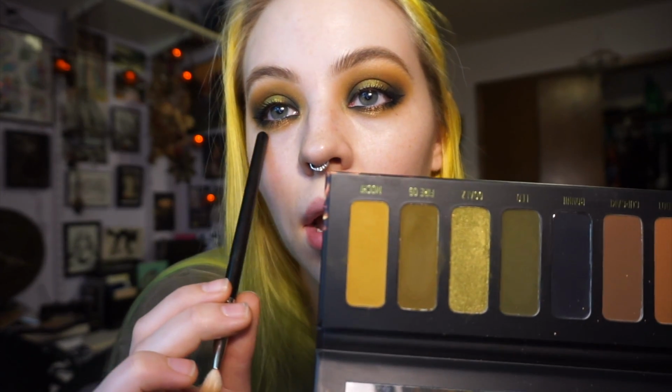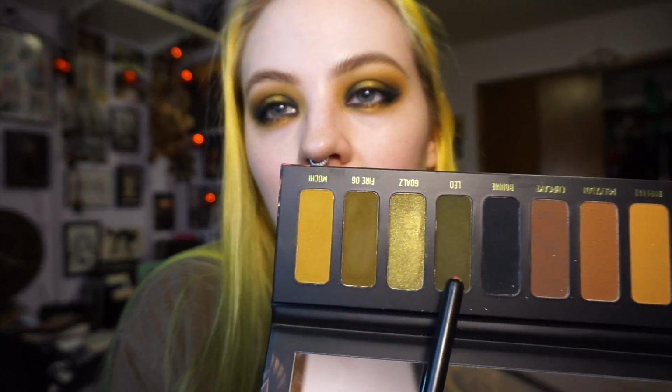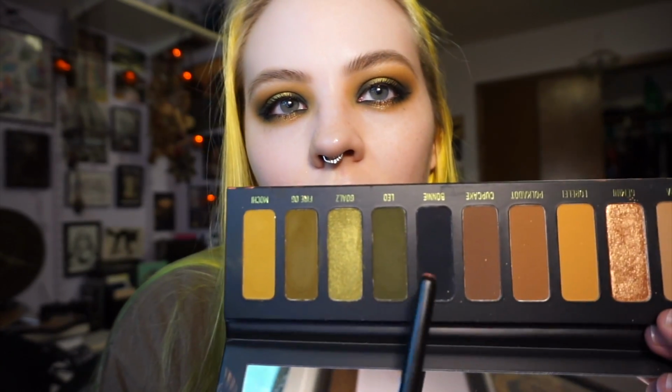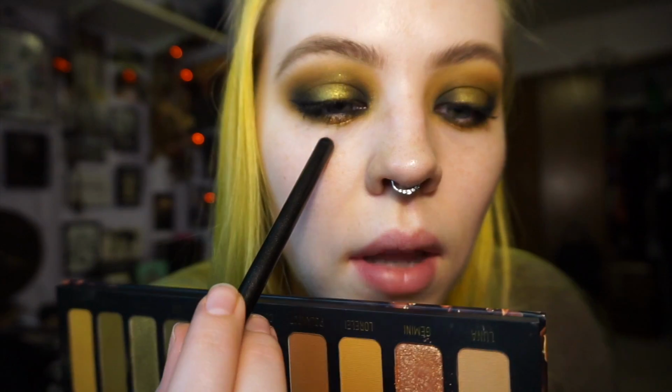Okay, eyes and brows are done. Sorry I had to do all that off camera. My camera's about to die, but I used this one all underneath. I used Leo in the inner and outer edge, and then Bonnie just on top, like a halo eye, and then Gemini in the middle.